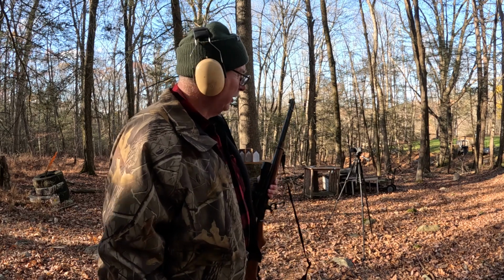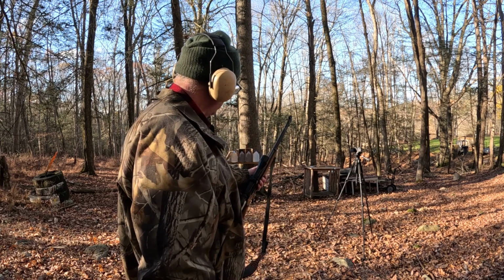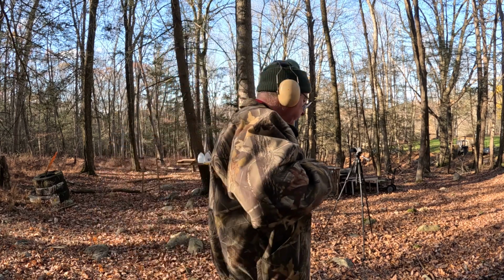I got both cameras running. That one's the secondary one with the bad sound, zeroed in on the water. We'll see if we can capture the projectile.